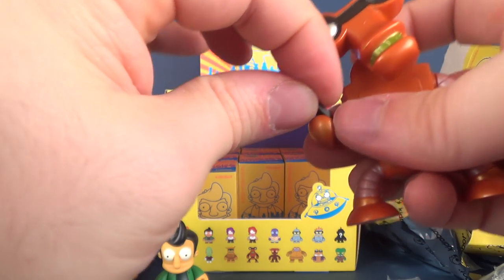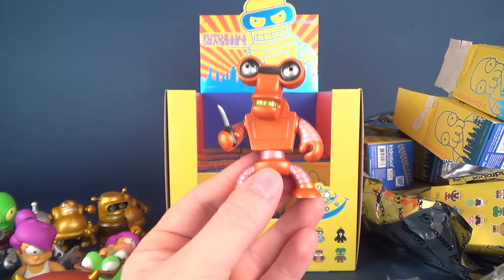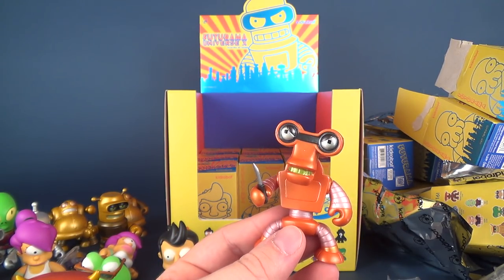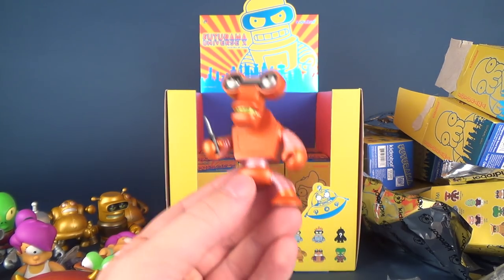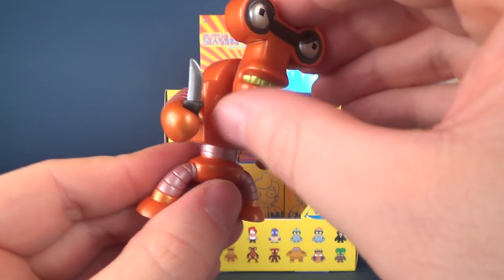While I've been yammering away, by the way, I did open up the next one. I don't know if anybody was noticing that. They were too busy thinking about how bad at math I was in school. But in the process of doing so, I did manage to open up Roberto.